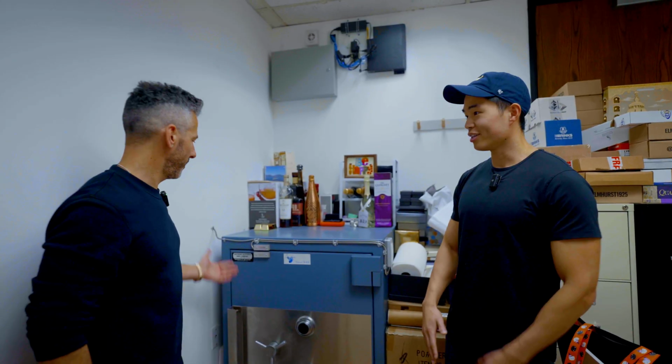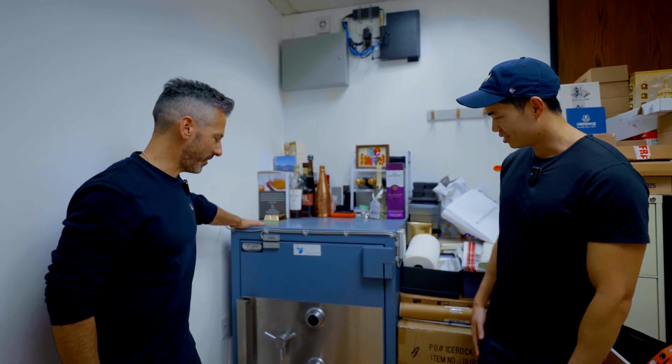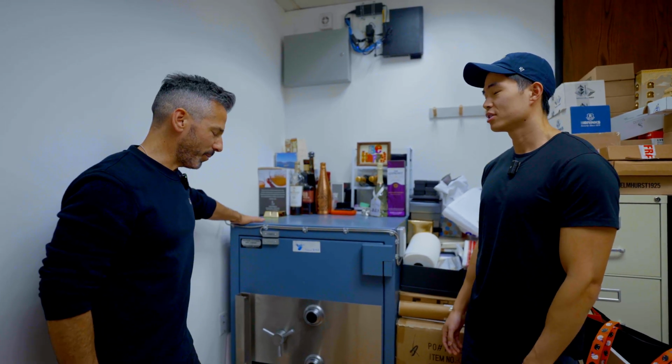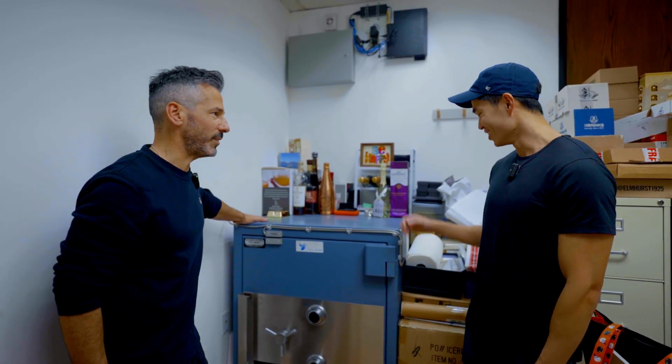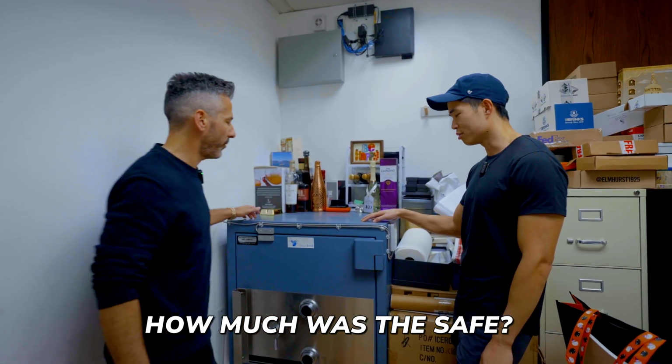Okay, so we're here in the room with the most important item in the office, this safe. It's really cool. Yes, it's a very heavy safe. I don't think anyone can carry it. How did you move it here? I did not. There are some guys that moved it in. That's their job. How much was this? The safe? Yeah. A couple of thousands. So that's not too bad.